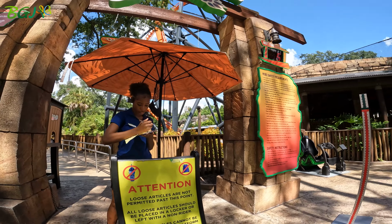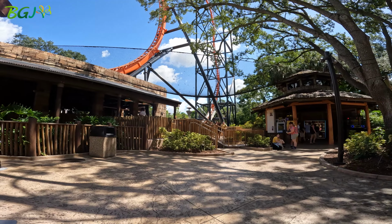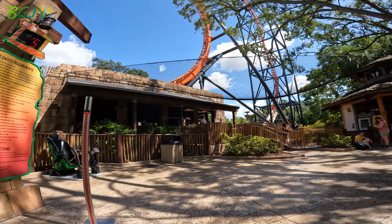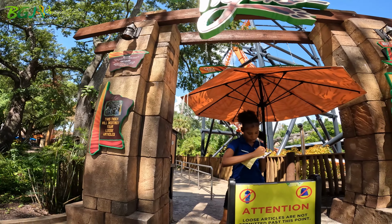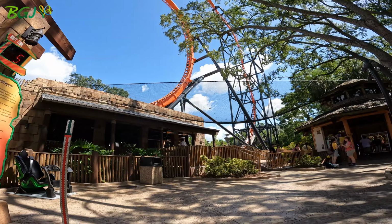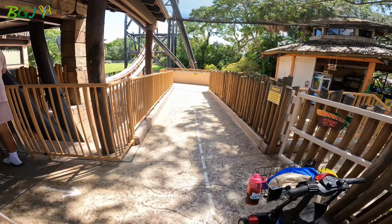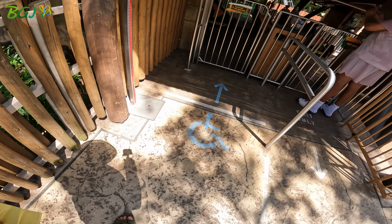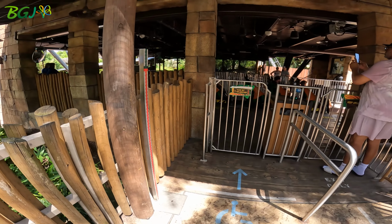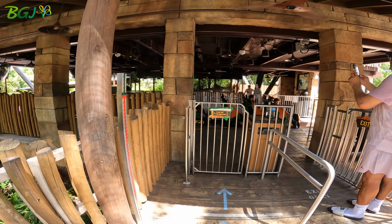And for Tigris, the ADA ramp is right over here. Now, if you don't have a wheelchair, you can go through the quick queue. But for people with wheelchairs and stuff, they go up the ramp. And when you're at the top of the ramp, you wait right here at this area for the ADA loading. And then you get to go on Tigris.